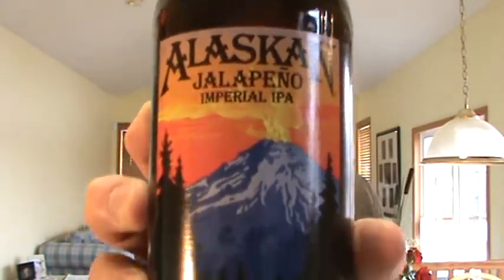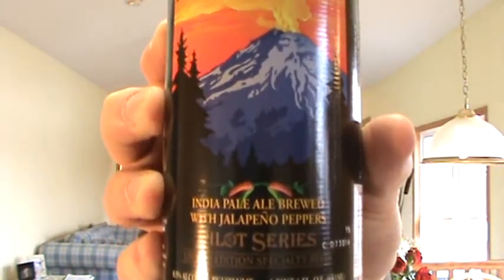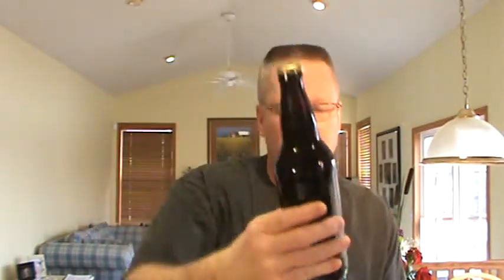That is what you're looking for. Part of their pilot series. They've got a date on here, 7/30 of 14, so I'm hoping that is best buy. 8.5% ABV. Not a lot else on the bottle.